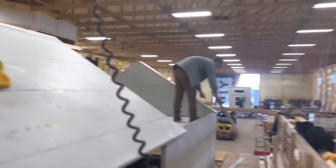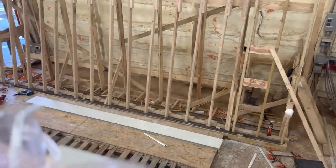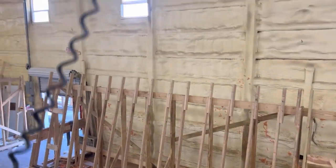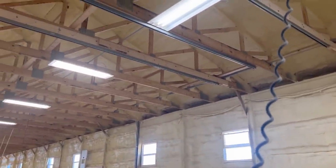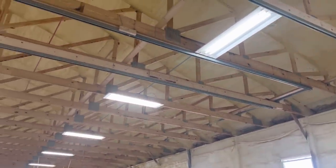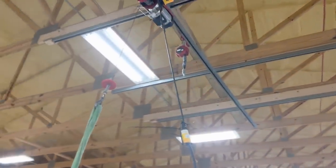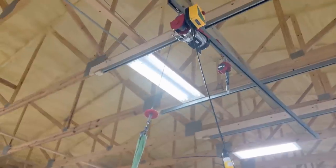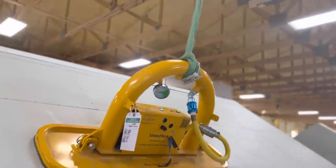And that's what lifts from there all the way up. And this is just a really, see now those are garage door tracks. That's all those are. And we use them for our overhead crane because nothing is more than just a couple hundred pounds. And we've got our little winch system.